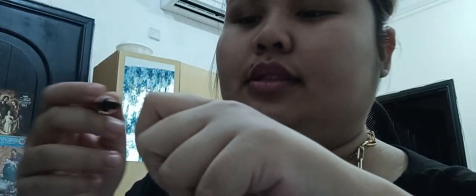And then it comes out like this. So I normally don't use it that much because look at how harsh that is. That is very harsh. So I just let it be. And then there's the other end, which is a felt tip eyeliner pen.